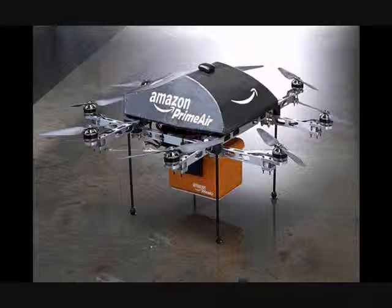Amazon, owner of Kiva Systems, released a prank drone delivery service last April Fool's Day. With Kiva Systems technology, Amazon has the potential to incorporate an actual drone service that can program its own flight path and make the shortest trip to the customer and back to the warehouse.